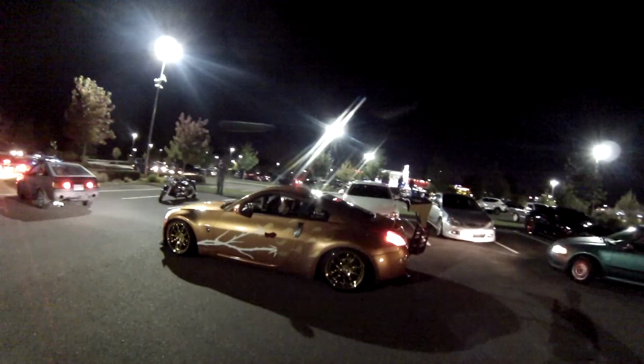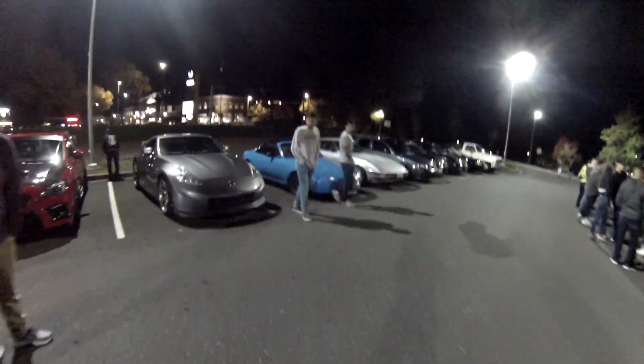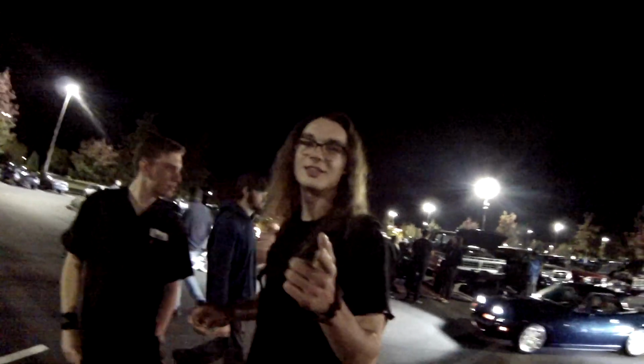Nick's here. I love that thing. Those wheels look so good in every light. Love that car. Alex parked next to me. He's since sold his Miata. Wrong way around. Zion's Miata is here, but where is Zion? I know you. Hey, that's a camera.